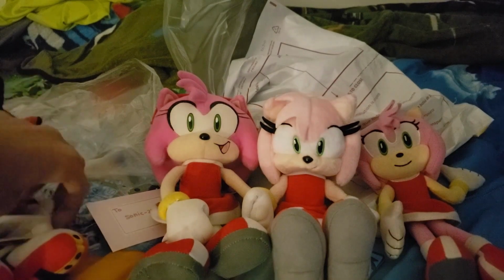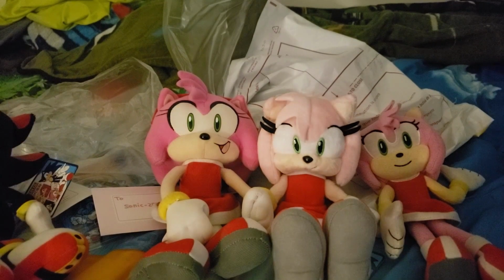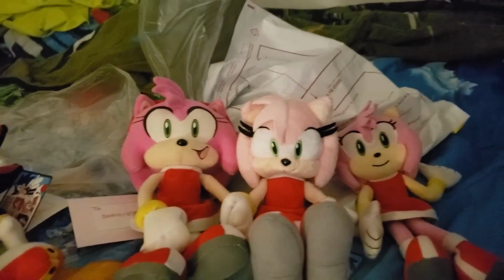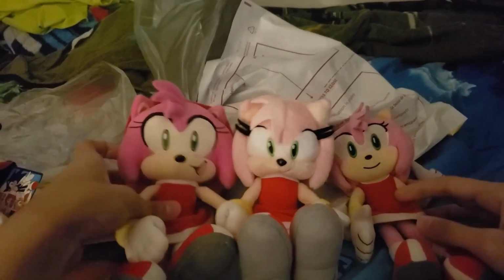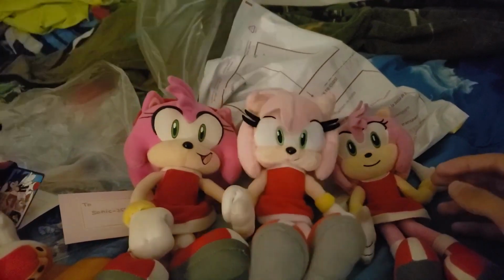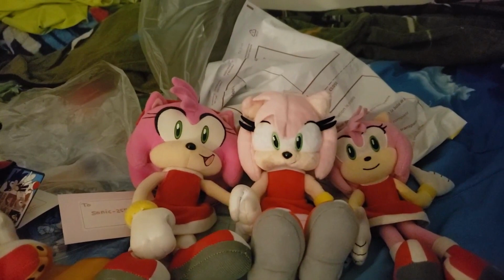I'm just lucky enough to have a friend that actually hooks me up and gets me these Sanei plushies, someone able to buy expensive plushies and help out a friend in getting some. But overall, they all look pretty good side by side. They all look great together. But I still think Sanei Amy is just the better plush, in my opinion. So, expect to see Sanei Amy and Sanei Shadow in upcoming new plush videos pretty soon.